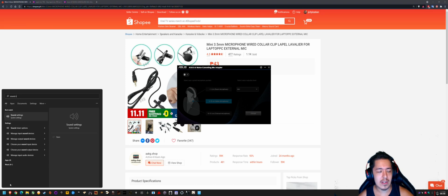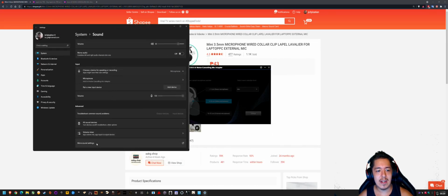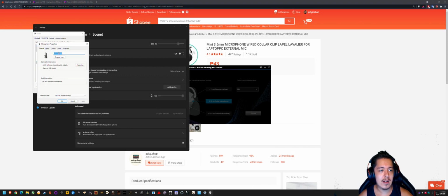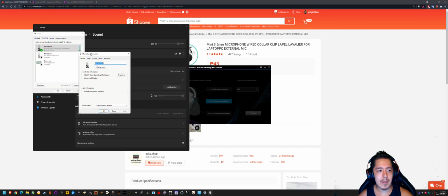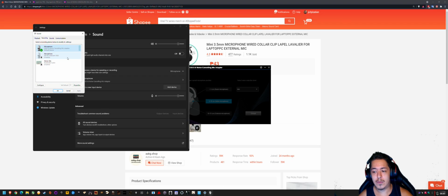This is one of the first things you should do if you get any mic that plugs into your 3.5mm jacks on the PC. Go to sound settings, and down at the bottom it's got more sound settings, and this is where you actually control your mic volume, recording, and it doesn't matter what mic you're using. You go here to levels, and I've got it on 100. Adjust it down to like 80.